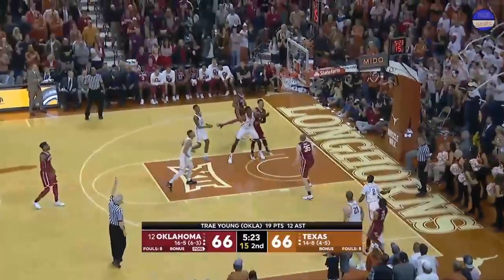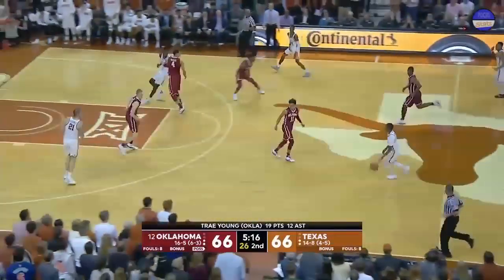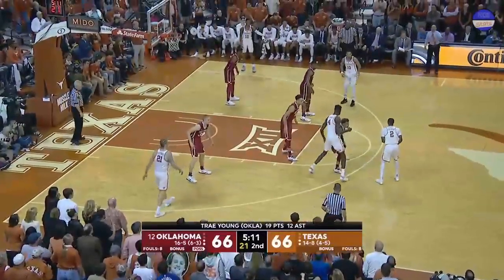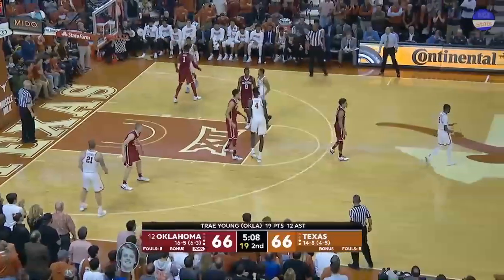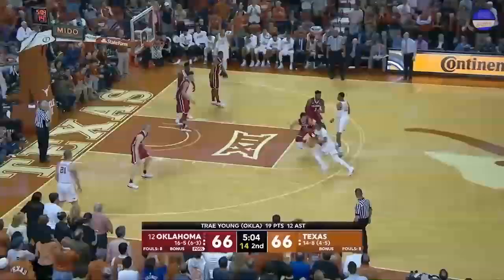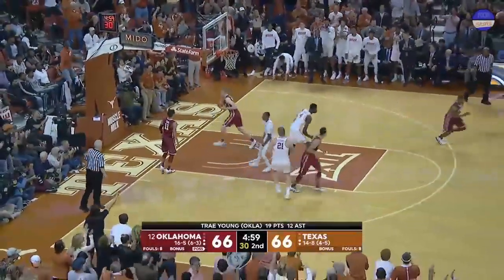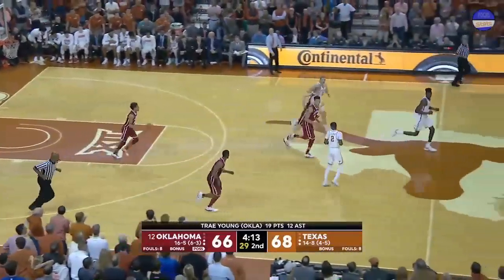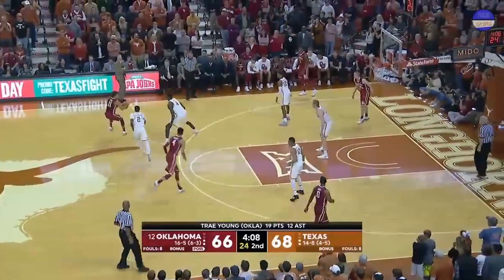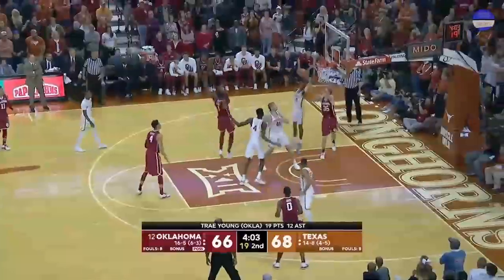Young off a screen, corner 3. And it's Young now 7 for 20 on the game, 2 for 12 from 3-point range. See if they run 3 up again. It looks like they're going to. Here it comes. Driving Coleman. It'll go! A good play by Trae Young. Just stayed in front. That was a really good play by Young. Let's see if he tries to drive, get to the basket, find somebody. That's where he's had his most success in this game.